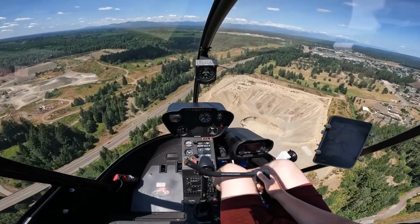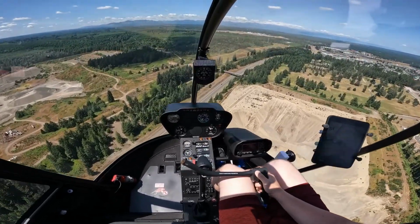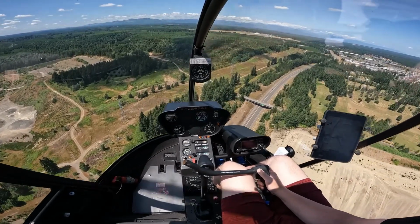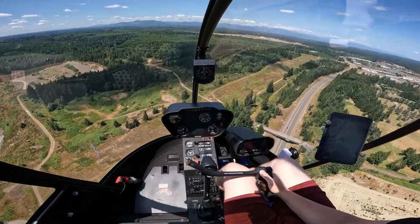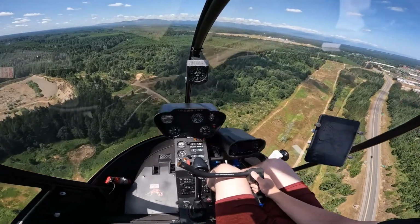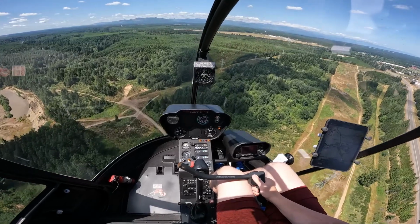Auburn traffic, 2 November Delta 25, runway 34. Auburn traffic, helicopter 851 Whiskey, the left downwind 34, Auburn. Okay.